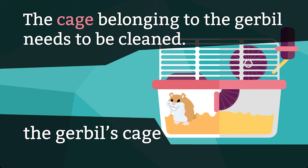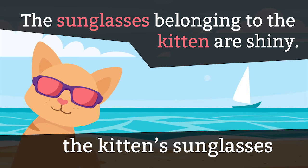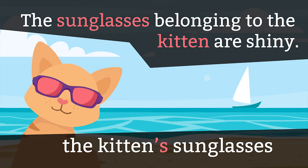The cage belonging to the gerbil needs to be cleaned. The cage belongs to the gerbil. To show this ownership, add an apostrophe and an S. The gerbil's cage needs to be cleaned. Gerbil's is a possessive noun. The sunglasses belonging to the kitten are shiny. Kitten is a singular noun. An apostrophe and an S are added to the noun to show that the sunglasses belong to the kitten.